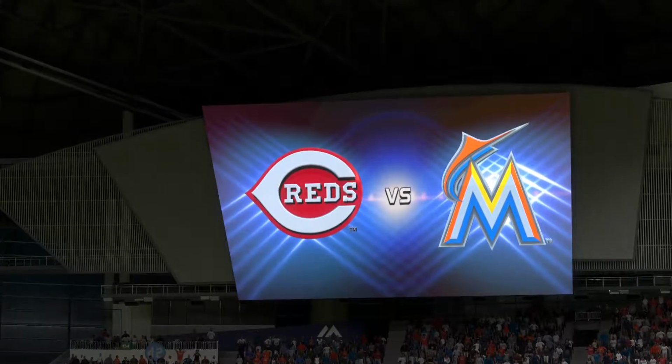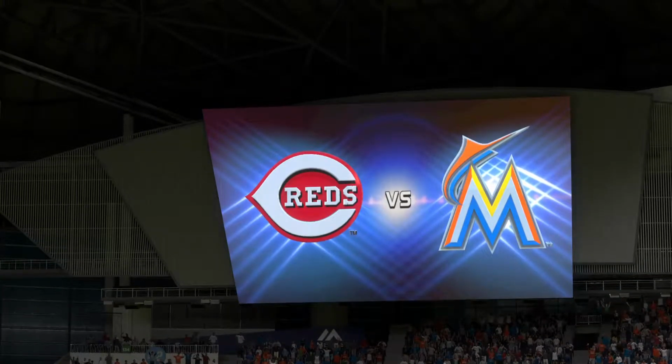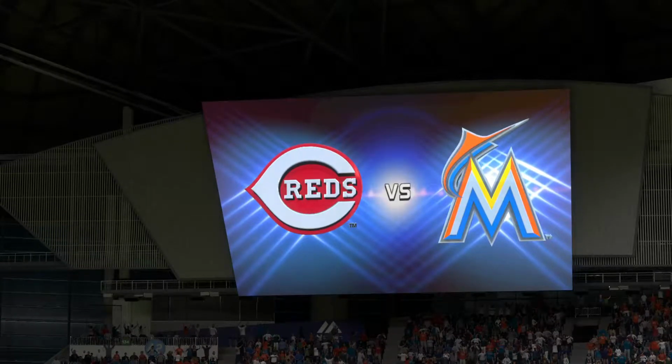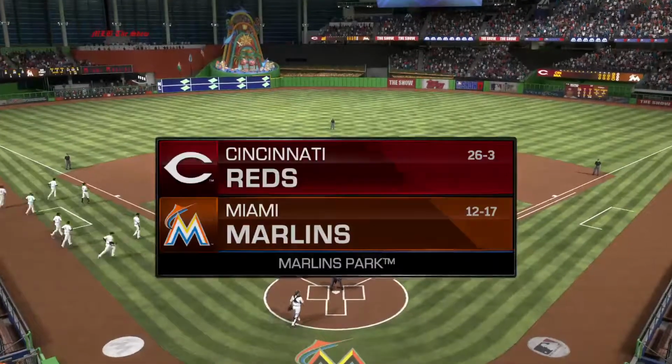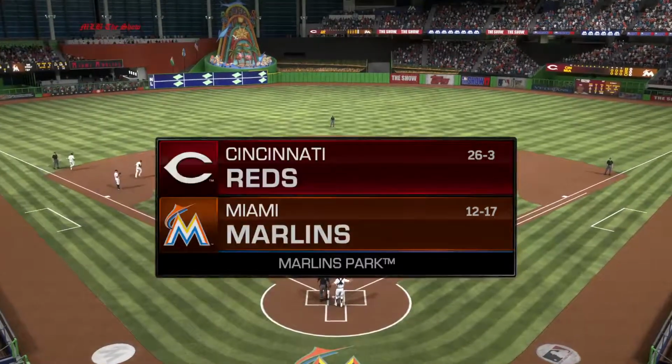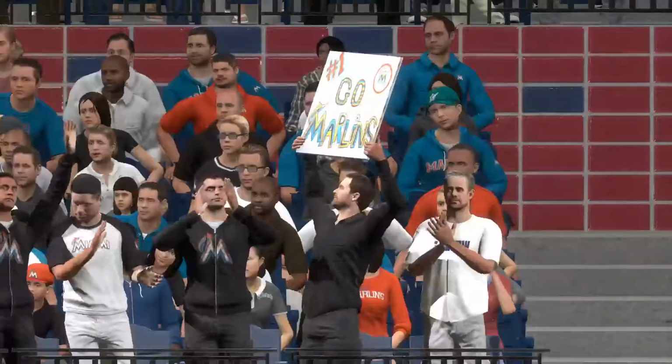Broadcasting from under the roof of Marlins Park as we are ready for game time. Tonight, it's the home opener for this new season between the Cincinnati Reds and the Miami Marlins. It's baseball on MLB Network, and it's coming up next.